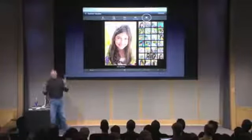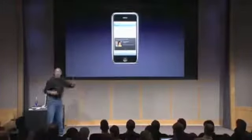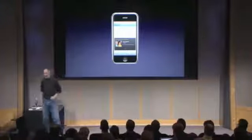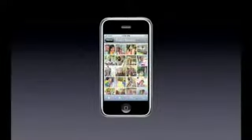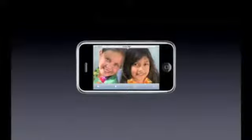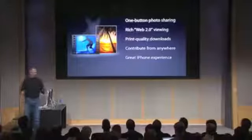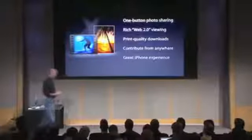Now, when you make a web gallery, of course, you can tell friends about it, and it'll send them an email. You can get emails from your friends about their web galleries right on your iPhone, and you can just tap it, and it will take you right into their web gallery, and you can see their photos. Just tap for a slideshow to watch their photos right on your iPhone. So it is a great iPhone experience as well, fully integrated into the .Mac web gallery.